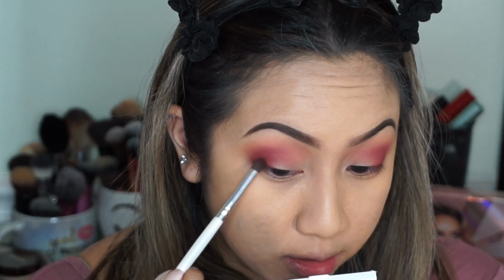And then I'm going to use this same e.l.f. brush, and I'm going to dip into that dark brown because I want it to be darker in the outer corner, just slightly. So it's going to be this color right here. And this time I'm not going to go super into my crease. I just kind of want to keep it really in my outer corner.